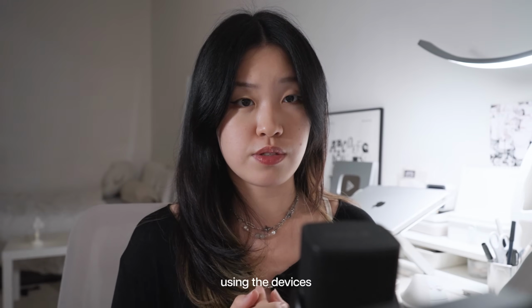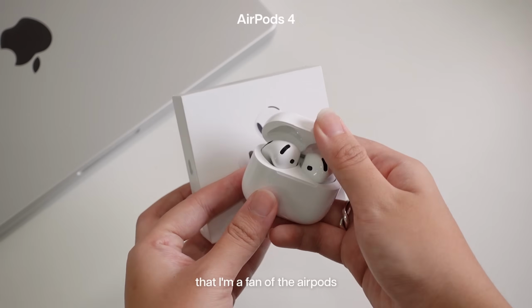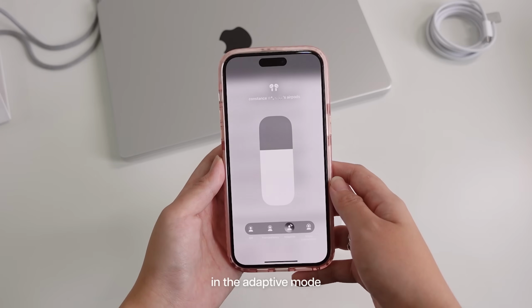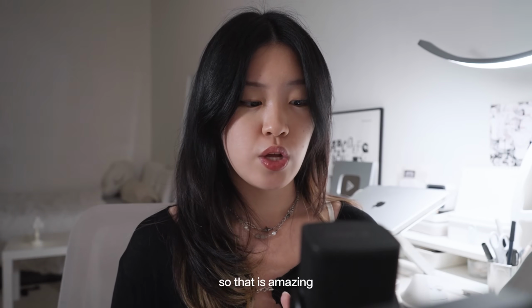Now that I have been using the devices for about 2 months now, I could say that I'm a fan of the AirPods because I used to not be a wireless headphone girly, but now I am. I'm addicted to using it in the adaptive mode and the noise cancellation mode whenever I'm on the MRT, so that is amazing.